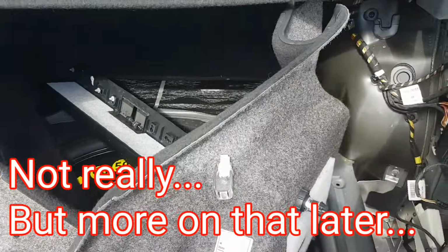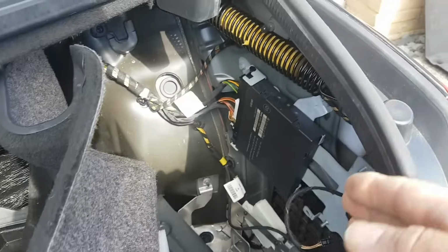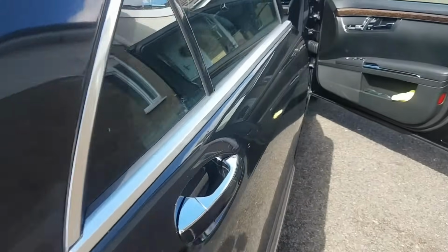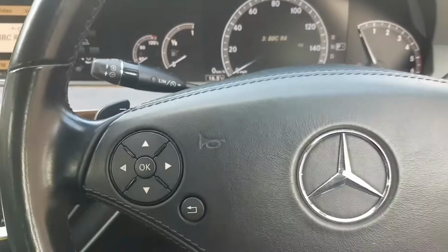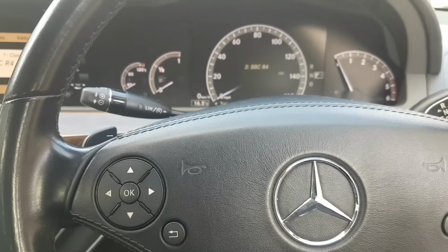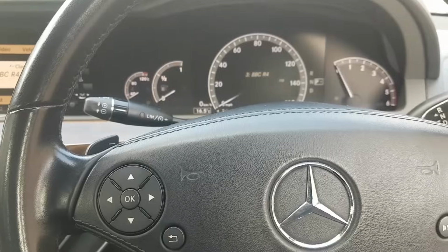The problem I'm going to focus on now, and that's probably what this video is going to be more about, is the parking sensors and the lights. See why those lights are reporting an issue. Let's see first if they are working. So I think I'm going to start on the lights. Because, well, just because.